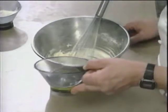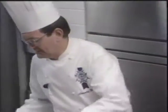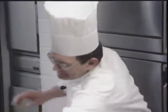Whisk in the egg whites gradually. Another important point here is that the egg whites must be at the same temperature as the butter. In fact, this is true for all the ingredients, so leave them out for about an hour before starting the batter.